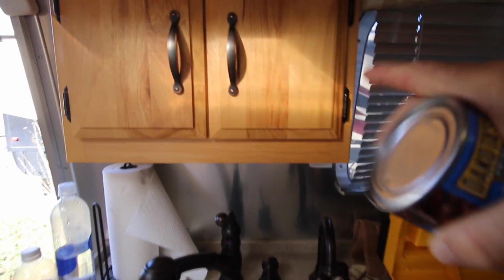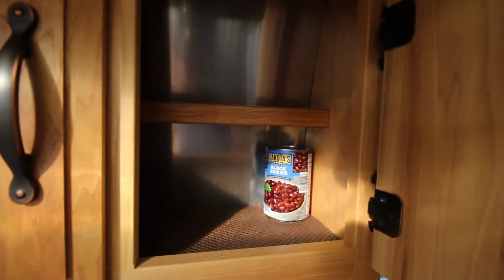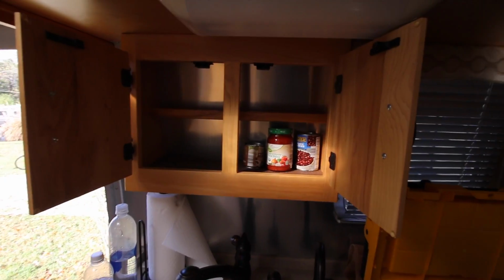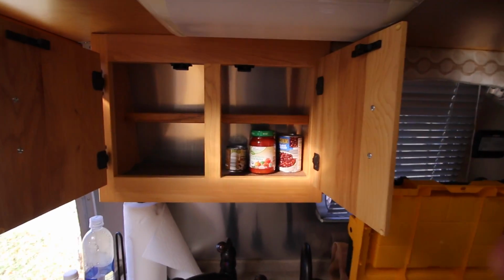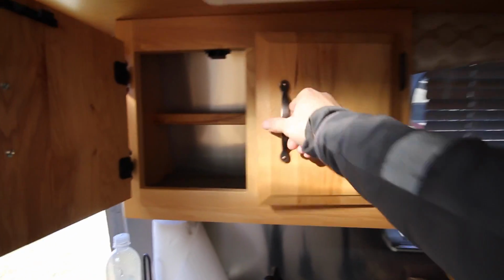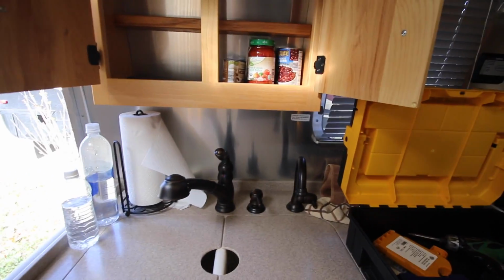There's also this cabinet above the sink that you can store some cans in. I don't know what would go up here, maybe some spices, but it's actually got a spice rack over here already. And to me, this would be your prime real estate. What you access the most would go in this spot right here, because this is quick, super easy access while you're in the kitchen area.